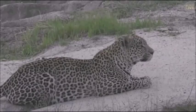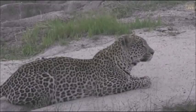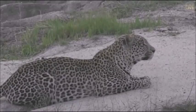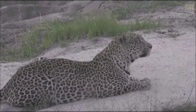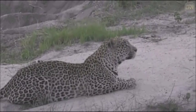He's started to come into his own. His neck is thicker. Ooh, we had a European roller fly past and then see Hosana and have a little bit of a look there. What do you see, my boy? What is drawing your attention?